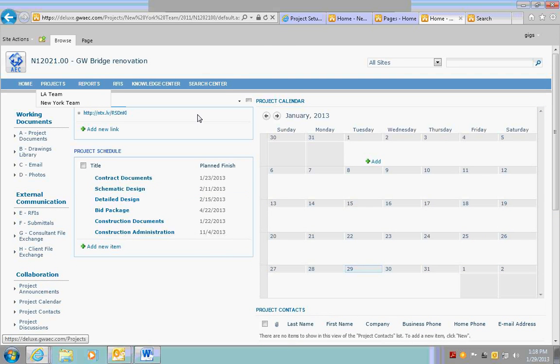Inside of this, in terms of a taxonomy for the site, we understand the need to maintain control and distribution and collaborate on project documents, drawings, emails, photos, communicating on the outside with RFIs and submittals, getting information to consultants and clients, all securely through SharePoint libraries, nice and security trimmed, very manageable, fully auditable, which we think is no small thing as compared certainly to FTP. And then, of course, project management components.